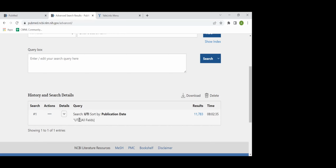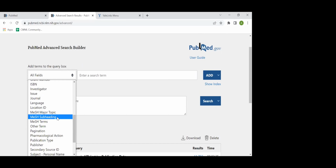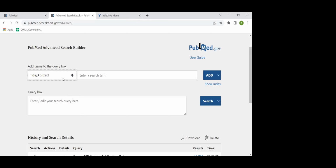And say, I don't know if there's a university that has UTI as their name, but this could potentially be pulling in papers where, because it's searching all fields rather than title and abstract, you're pulling in different information that's not as relevant. I always recommend that you go into the advanced search builder, even if you're doing a simple search, and then search title and abstract, or title, abstract, and keywords, just because you'll reduce background noise and narrow the results that you have to look at.